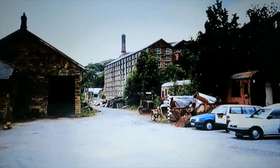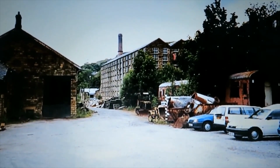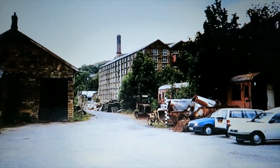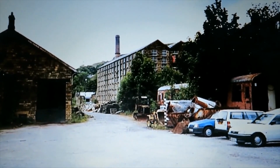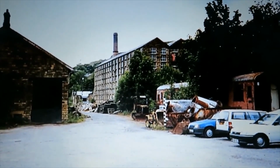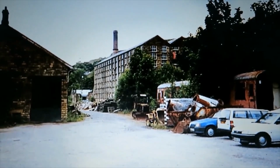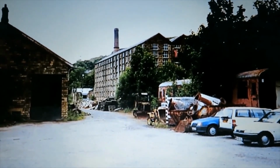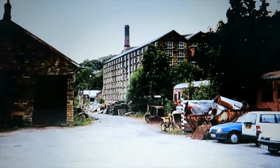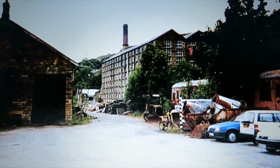This view gives us a great idea of the layout of the station. In the distance you can see the Bailey Mill, and to the left that's the goods warehouse, and to the right is the station platform, which has got an old carriage in it at this particular time. And right in the foreground would have been the lines that run down to the goods warehouse and into the little station yard there.